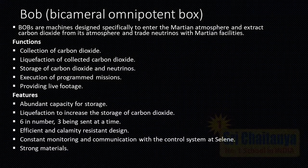Bicameral omnipotent box, aka BOB. BOBs are special machines to enter the Martian atmosphere and extract carbon dioxide from its atmosphere and trade neutrinos with the Martian facilities. So, the functions: collection of carbon dioxide, liquefaction of the collected carbon dioxide, storage of carbon dioxide and neutrinos, execution of the programmed missions, and providing live footage.